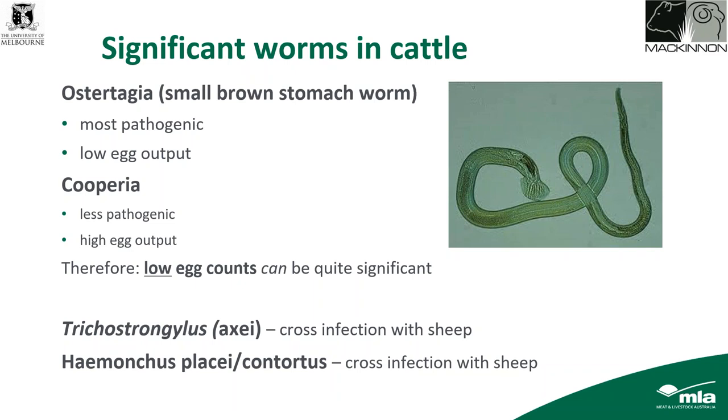Because you can have cattle with quite low egg output and still have significant worm burdens in them, causing significant production losses. I'll talk a bit about that more later on.